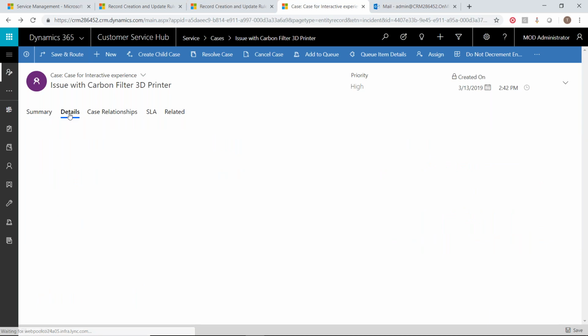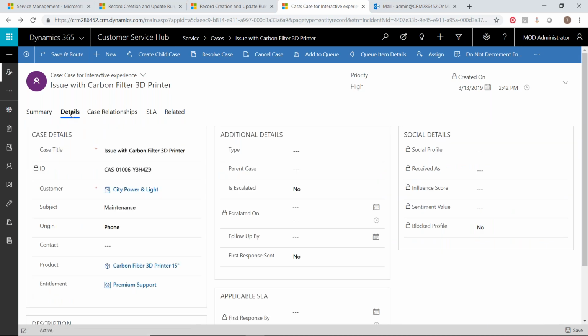I can go into here, and again, this is just standard CRM practice, but I can have multiple fields. My summary page is what I want to take a quick look at, but notice that within the new user interface, they've kind of brought back tabs. So now you can have different tabs for how you want to look at the different information on here.